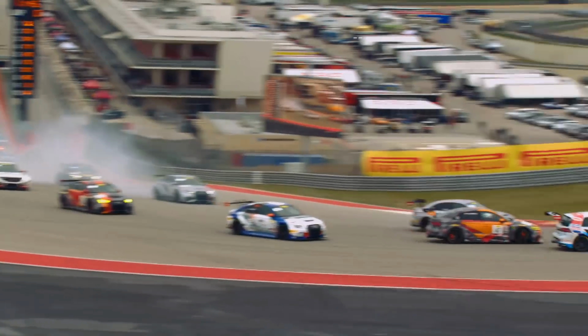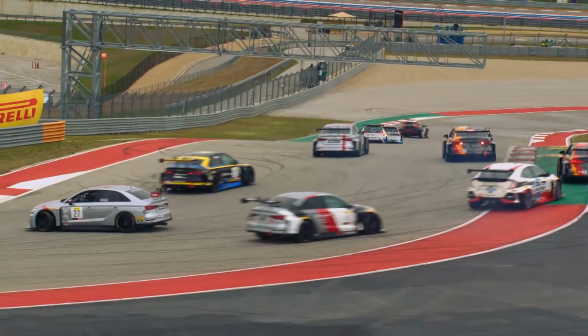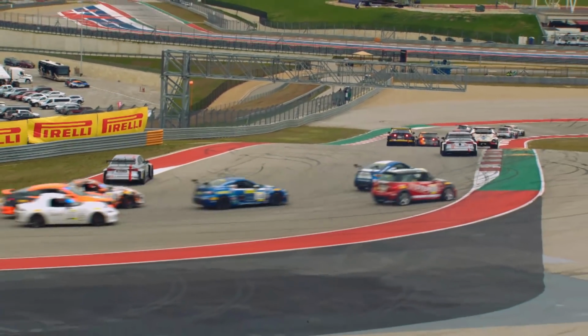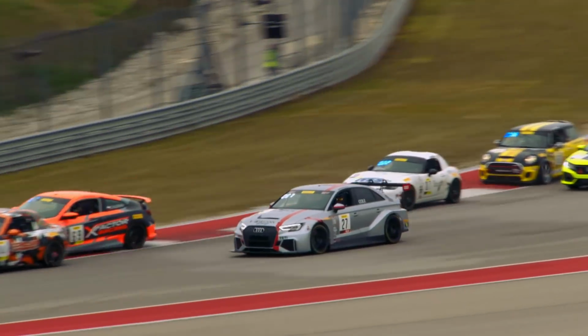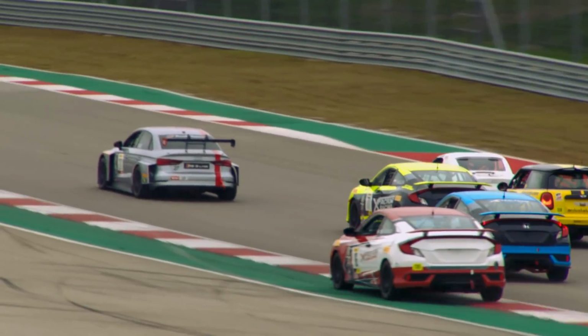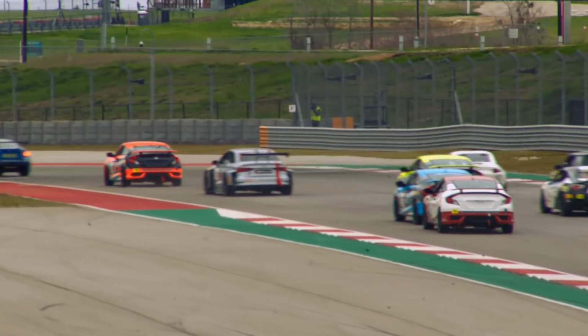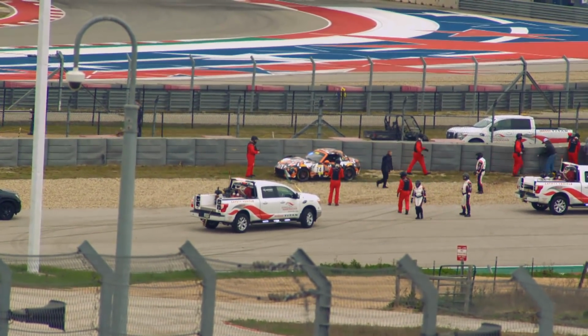A couple of big lockups going up the hill, and one of them involving a couple of cars. No contact. It was more avoidance, I think. But certainly for Cole and that silver Audi, it made for a long day. It really did, which is a shame. And this may have been a touch here. You see in the beginning, because Maxon eventually ended up in the fence. And there it is. And that's after they'd already pulled him out.